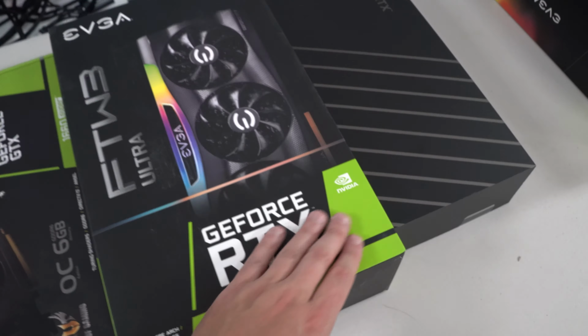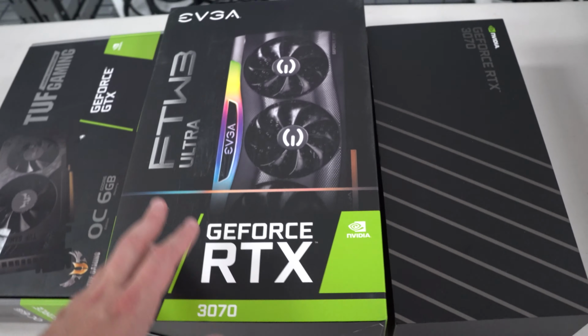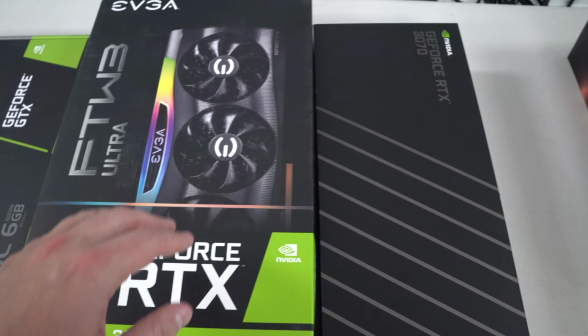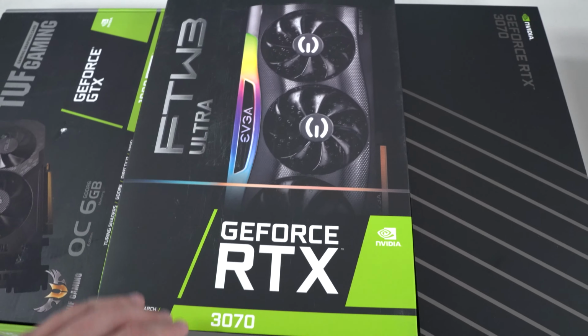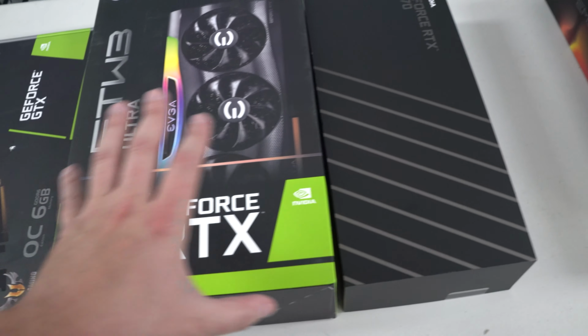Now, I have these other cards here. I am going to go ahead and move these. These are for another video that I'm going to do. So we have a 3070 FE here, full hash rate. We have a 3070 LHR for the Win 3, and we have a 1660 Super, and these cards are different.